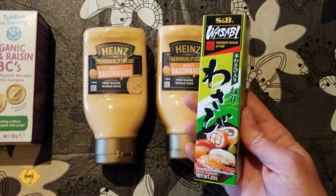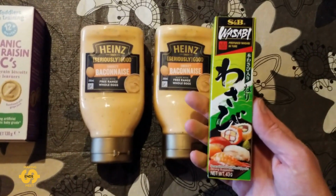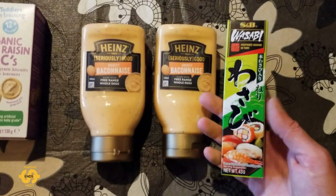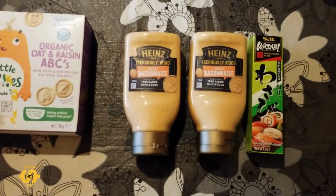And I did also get another little tube of wasabi as well. I had still quite a few wasabis available. So I grabbed one of those as well. So that was everything I got this Tuesday.